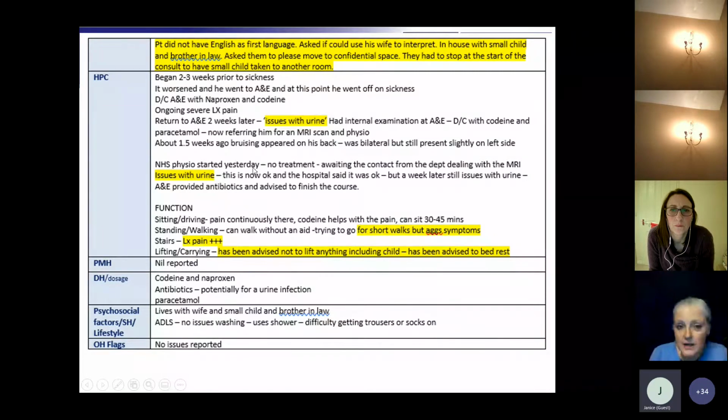He started physio, and the physio took one look at him and said, we need to wait for the MRI. And again, he repeated that there were these issues with the urine, and he was now okay, and the hospital said it was okay. But he kept saying there's still issues with the urine, and they'd given him antibiotics. So we're thinking, okay, maybe he's got a urine infection. But you can see we're not really clear. And one of the reasons it's not clear is because he didn't have English as his first language.